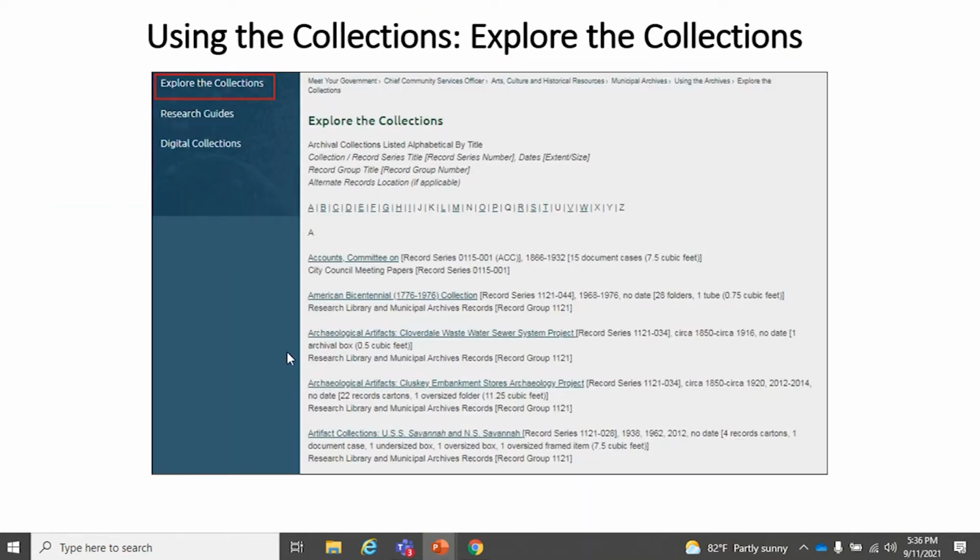This is the Explore the Collections page. Again, it's an alphabetized listing of all of our finding aids that are publicly available. They'll tell you right here the name of the collection, its record series number. Again, those dates are really, really helpful when you're trying to weed out things that might not be of interest to you. And it also gives you the extent right here.